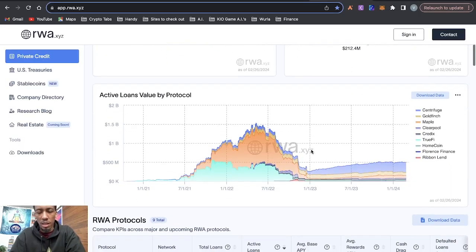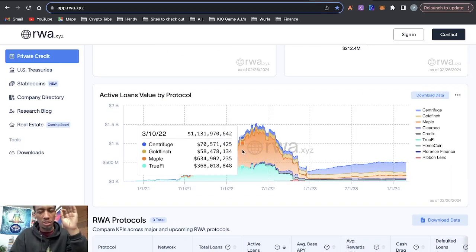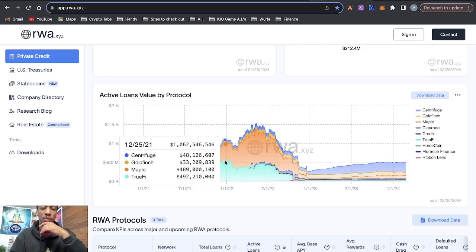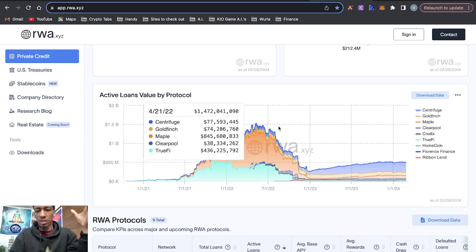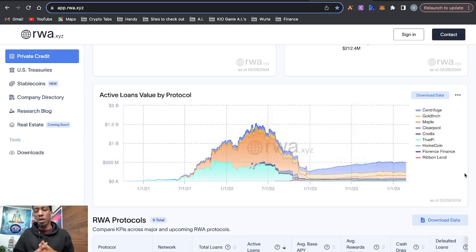Going back to this example, let me just drill this point home, just so you guys actually understand the perspective I'm looking at. So I showed you proof here that once we're in a bull market, people are borrowing more money. Like this chart shows it. So let's talk about why that is.